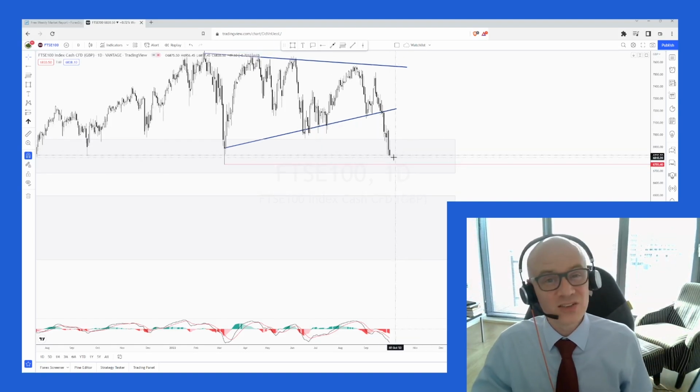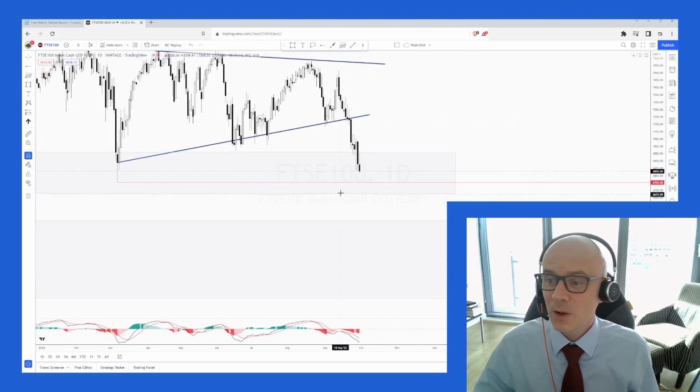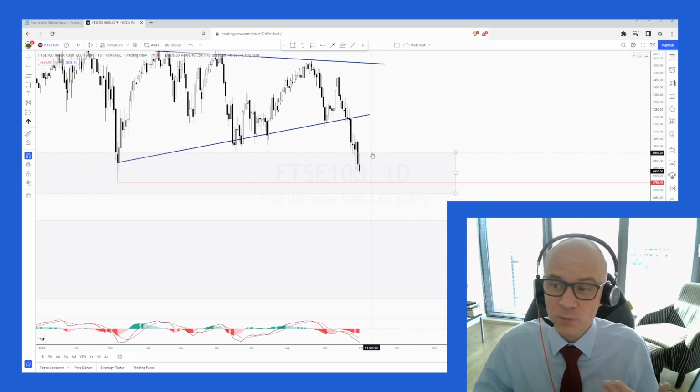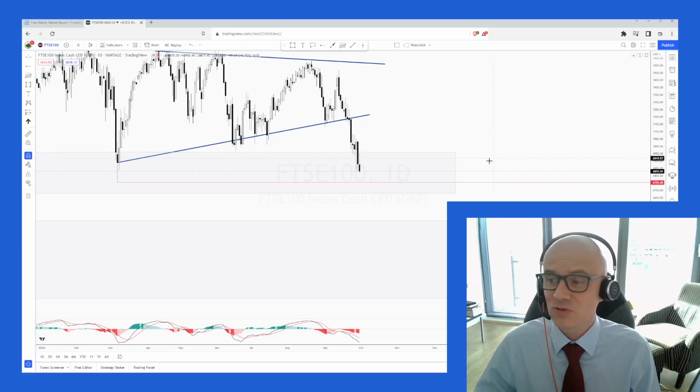Be honest with you, I can't see it given the volatility that we've had over the last week or so, particularly in sterling and the gilts. So that would put a cap on potential equity prices in the UK at around about 6,962, just the top of that support zone.